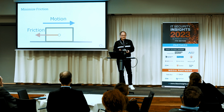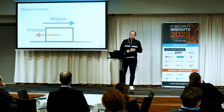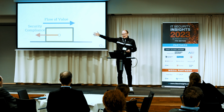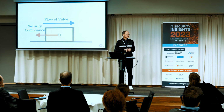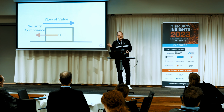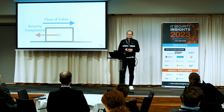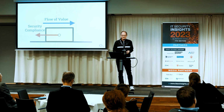I mentioned friction. Googling for friction, I found this image. We have a force of motion in that direction, and a counterforce of friction in that direction. So maybe us working in security and compliance, we are the counterforce to the flow of value. And maybe we should be. But I really think that we should work hard on minimizing this counterforce to the flow of value so that we really try to help out instead of being the naysayer.